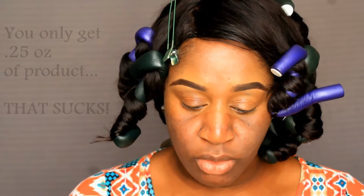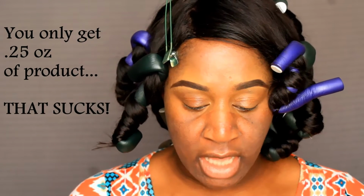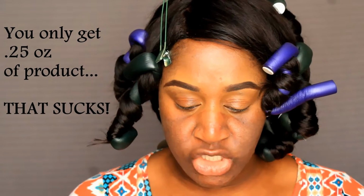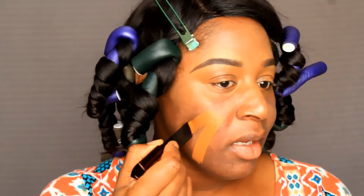They claim that you only need a small amount. It says to lightly dot the foundation on the forehead, cheek, and chin and blend with a brush. So we shall see, because I love full coverage foundation. So let's go. Oh, wow. Wow, y'all. They might be right.